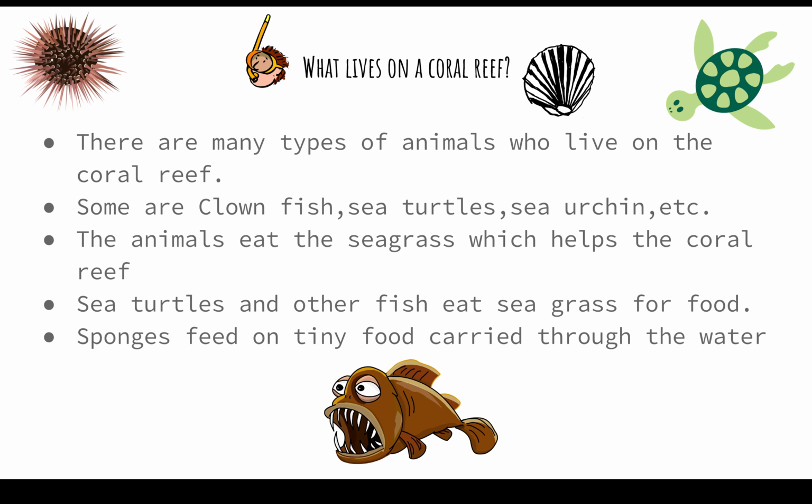What lives on the coral reef? There are many types of animals who live on the coral reef. Some are lots of different fish, like clownfish, sea turtles, sea urchins. There's, like I said before, just so many to name. The animals eat the seagrass, which helps the coral reef system because it makes it cleaner and a better environment. Sea turtles and other fish eat seagrass for food. Sponges feed on tiny food particles carried through the water to help keep the water cleaner.